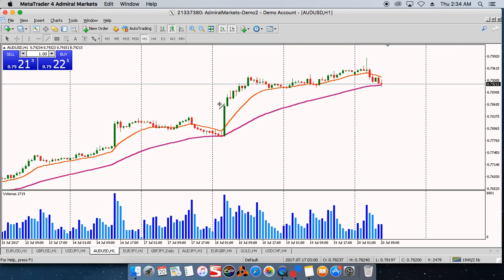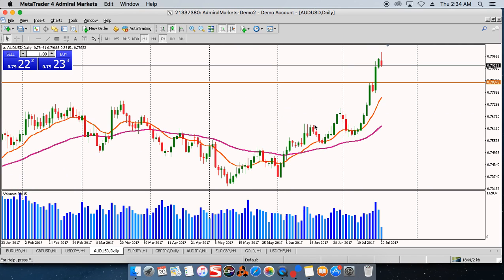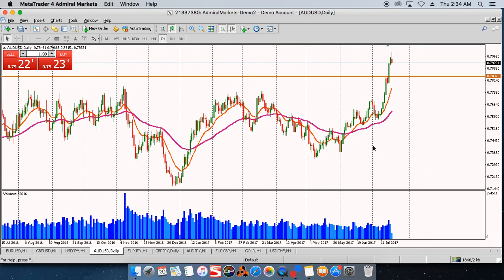Other things I would mark is maybe previous resistance turned support if it does break the 50. But anyway, let's do a regular quick analysis on this. Again, it's a trend, and the most important thing is those high prices. Let's get a view of where we are.